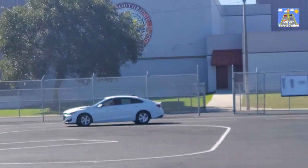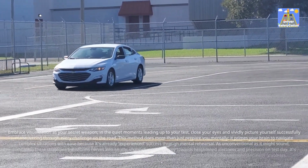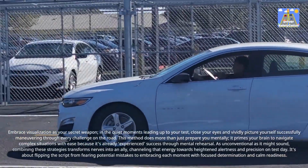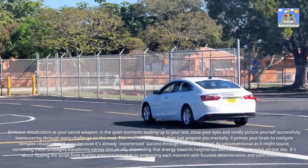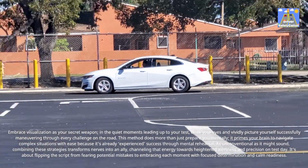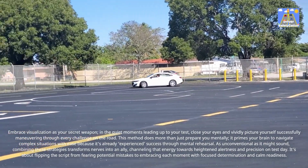Embrace visualization as your secret weapon. In the quiet moments leading up to your test, close your eyes and vividly picture yourself successfully maneuvering through every challenge on the road. This method does more than just prepare you mentally. It primes your brain to navigate complex situations with ease because it's already experienced success through mental rehearsal. As unconventional as it might sound, combining these strategies transforms nerves into an ally, channeling that energy towards heightened alertness and precision on test day. It's about flipping the script from fearing potential mistakes to embracing each moment with focused determination and calm readiness.